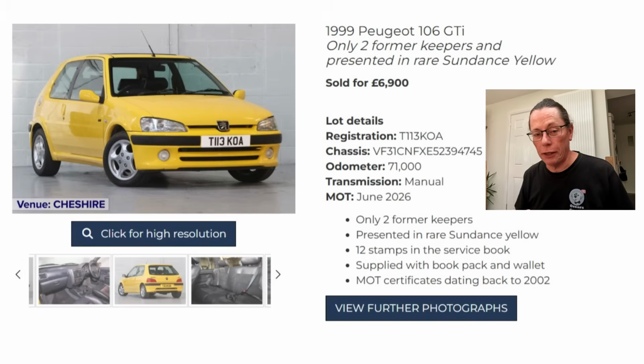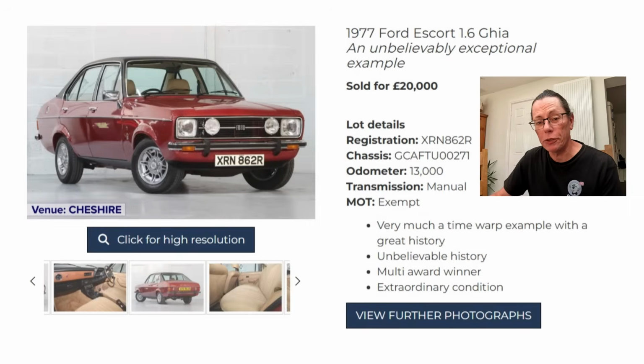So those late 90s hot hatches, if they're really nice ones, are definitely coming. My next choice is lot 220, and this is a 1977 Ford Escort 1.6 Ghia. Now, normally we associate big prices on Mark II Escorts with the sport versions, RSs and so on, but this one still went really strong money. It went for £20,000, and there was good reason for that.